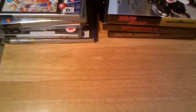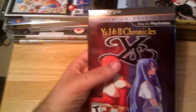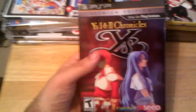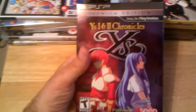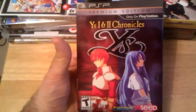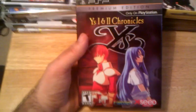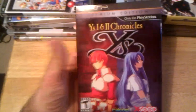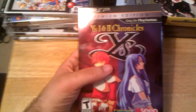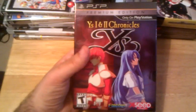Finally, for the PSP, I picked up Ys 1 and 2 Chronicles. Now, the Ys series has become pretty much my flagship RPG series because I'm not into RPGs, but I'm using the PSP as a gateway into some RPG games, and this is the series that I've generally been picking up for. This one in particular has become quite hard to find now, mainly because it's gone up in price.